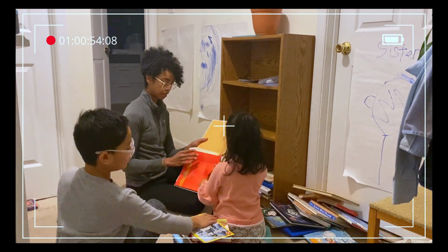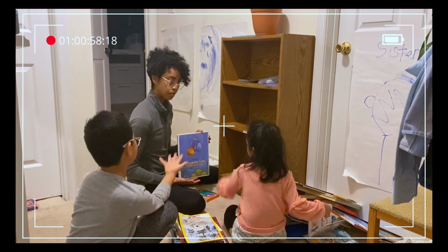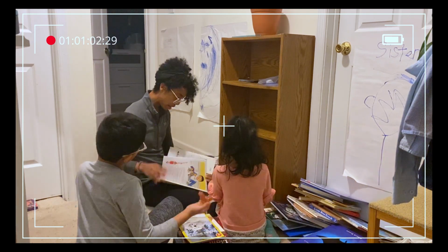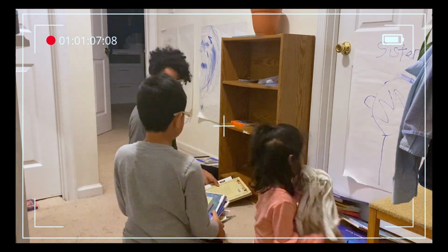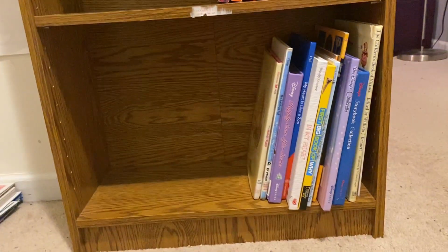I haven't bought books for them in quite a while because we borrow at least 10 books a week from the library. So they are still able to get their fill of new books, and this way our house stays decluttered. The kids did great, and now our shelf looks a lot better.